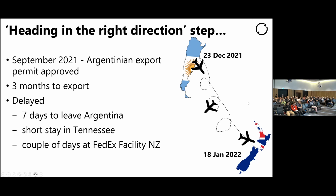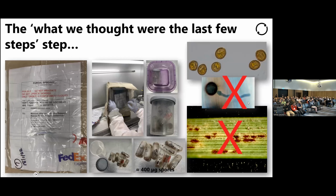And what this does is it basically has left the spores at who knows what temperatures for an extended period of time. And spores are really fragile. And we rushed them into our containment facility here in Tamaki Makaurau, did the inoculation, and unfortunately, after a month, we saw no development of pustules. So that shipment, after 10 years and so much excitement, had failed.